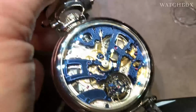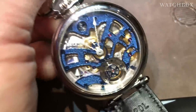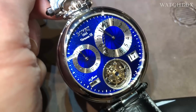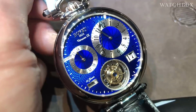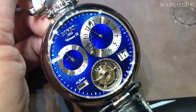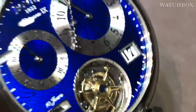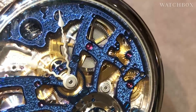It is convertible to a pocket watch, a wristwatch, a desk clock, and you can wear it on either side. So it's a watch with 4 separate modes. You do get a chain when you buy the watch, so you can wear it as a pocket watch on a chain. 46 millimeters, it's about 16 millimeters thick. Again, red gold, platinum, or white gold. This is the big piece from Bovet for 2019. The Virtuoso IX at SIHH 2019.